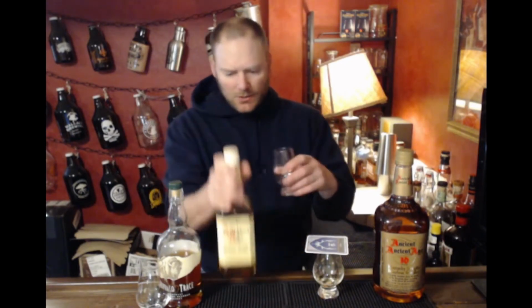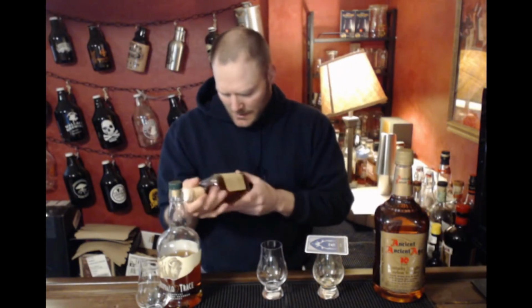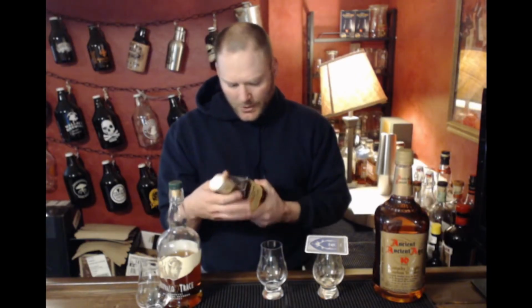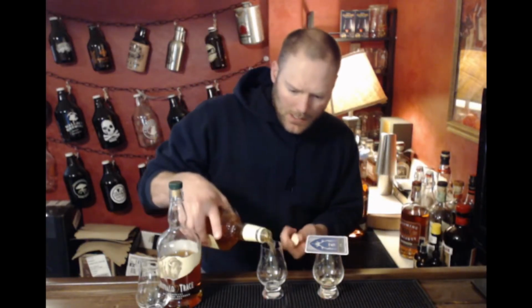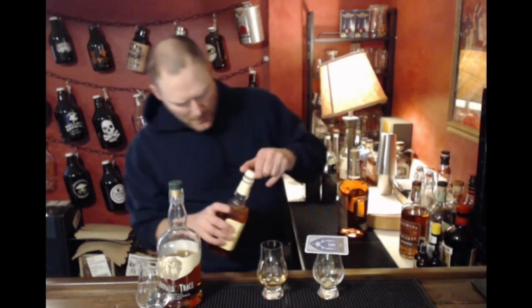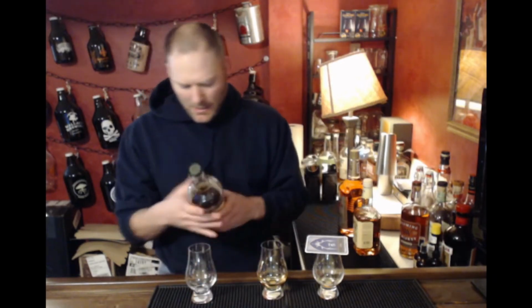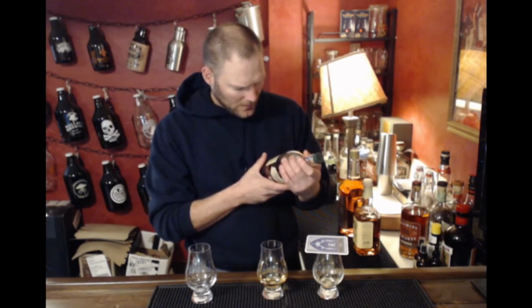So the ancient age, just the standard ancient age, is going to be glass C, and this is the 40% ABV version of the ancient age. This is 90 proof, and so we'll put it like that. Put this guy in here, and then the Buffalo Trace is also 90 proof. And the Buffalo Trace is going to be glass D. And as always, does this have an age statement on here? Buffalo Trace, 45% aged distilled.